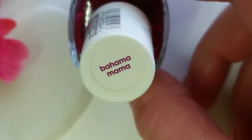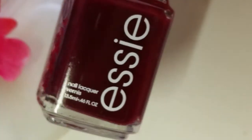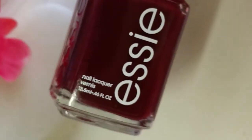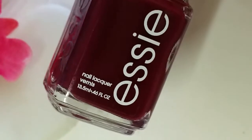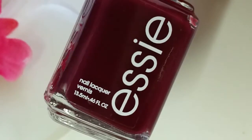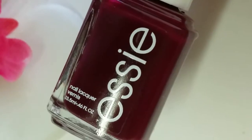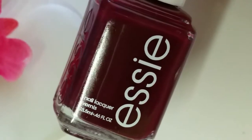Okay, and the other one, this is kind of like red purple bordering in between the 2. Bahama Mama, another classic in the core line. Such a great color, especially for fall. It's kind of like a burgundy, almost like a wine berry color. It's so pretty. It's got a nice formula, 2 coats for full opacity. Beautiful, beautiful polish.